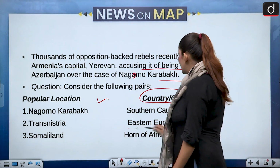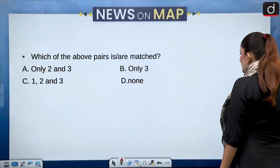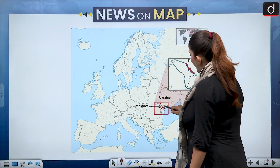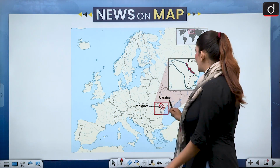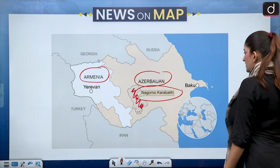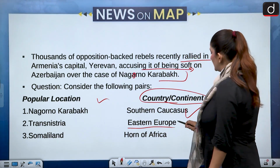Then Transnistria in Eastern Europe. Transnistria is a region of Moldova, and basically it is a breakaway state. It is not belonging to Moldova, it is sharing a border with Moldova and Ukraine. This place has been in the news after the Russian invasion of Ukraine, because Moldova has a breakaway region by the name of Transnistria, this can also become a part of the war. So that is why this question was asked, and it belongs in Eastern Europe.